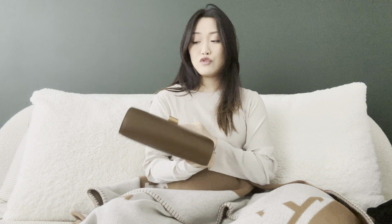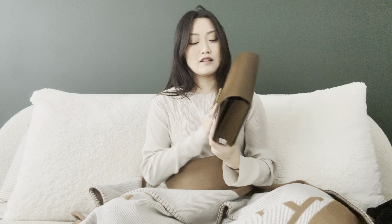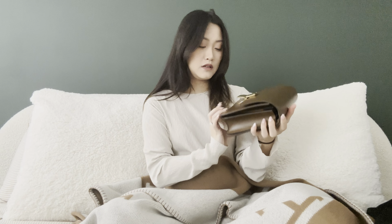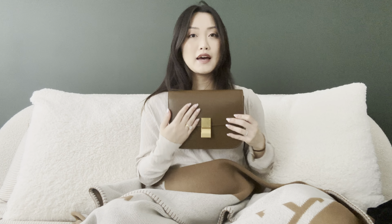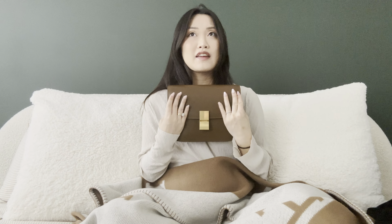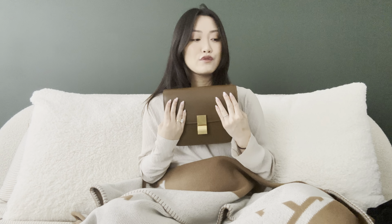I've had this for 4 years, used it a lot, and it has only one scratch on it that you could probably buff out. Love this bag. Will never get rid of this bag. And if I'm being completely honest, I think this is the only bag that has made it with me the past 4 years that I haven't gotten rid of or sold.